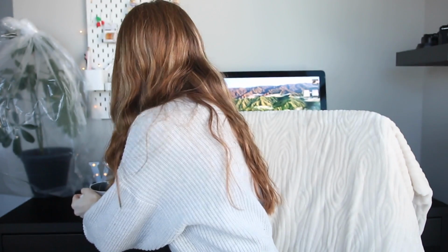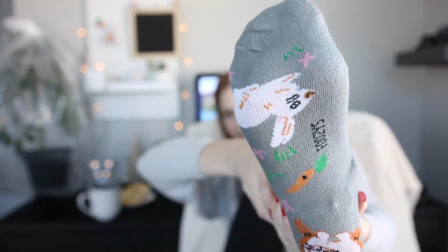I have to show you guys my socks. Look at this. They have bunnies. See? They're bunnies.